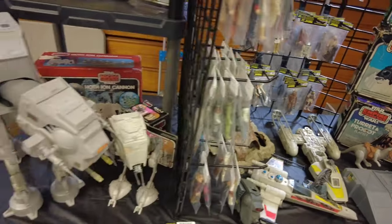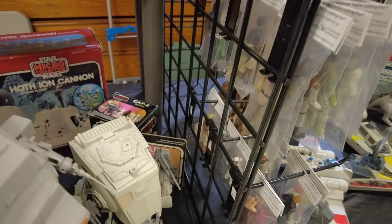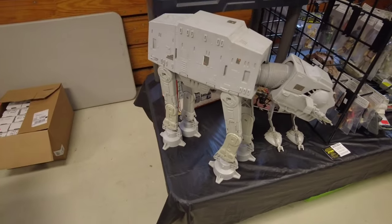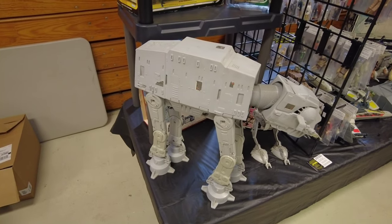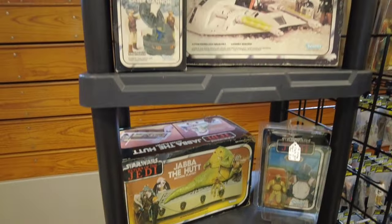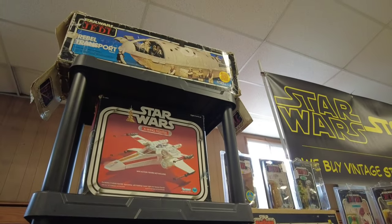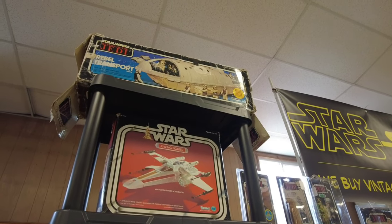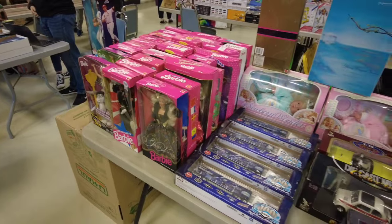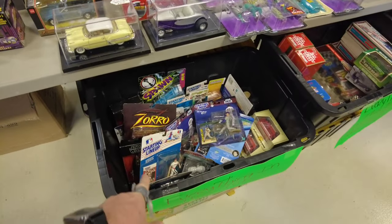Ewok Village, of course, the famous AT-AT right here, and the AT-ST right there, the little guy. I used to have a bunch of those. I had like 3 AT-ATs at one time, and there's Jabba's palace playset right there, and of course, Snowspeeder. Yeah, he's got them all. Look at these right up here, and the transporter at the very top, and of course, you're going to have Barbies, and these are still in their boxes, so you've got to look carefully. Even in these boxes here, you've got to look carefully as well.